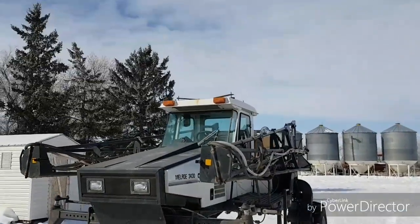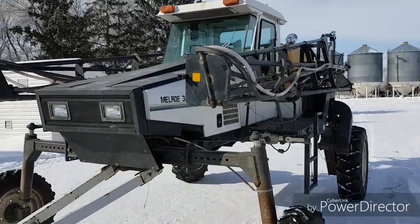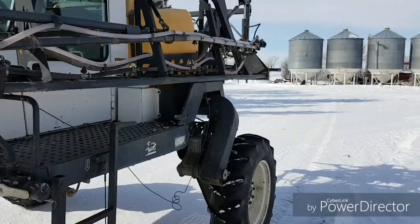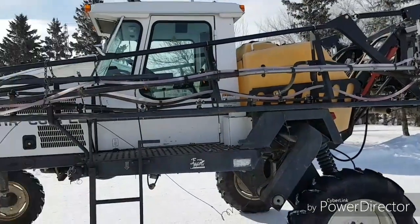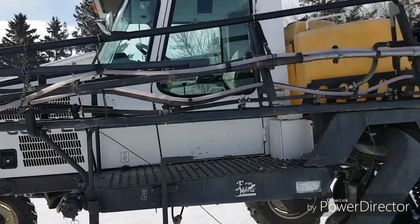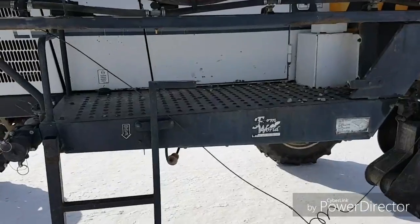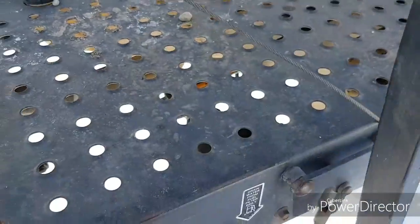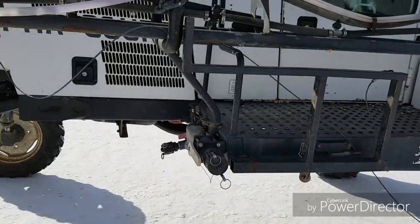But anyway, here is the 1997 Melrose 3430, which is a spray coupe. And it's a 300-gallon tank. It's got a little 4-cylinder Peugeot diesel engine in it, 5-speed standard. It's a riot to drive. It's pretty fun, but anyway, oh, the ladder's pretty stiff. There we go. But yeah, we're bringing it home.